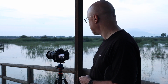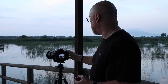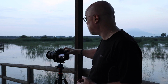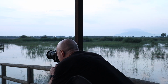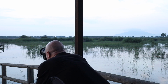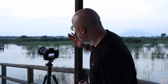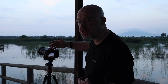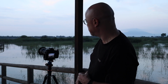walkway, wooden walkway, at f11, 16mm, what are we at, third of a second, no filters because the light's pretty evenly balanced. So at the moment I've got kind of 1/3 of the landscape and 2/3 sky, just because there's some reasonably nice cloud patterns up there.